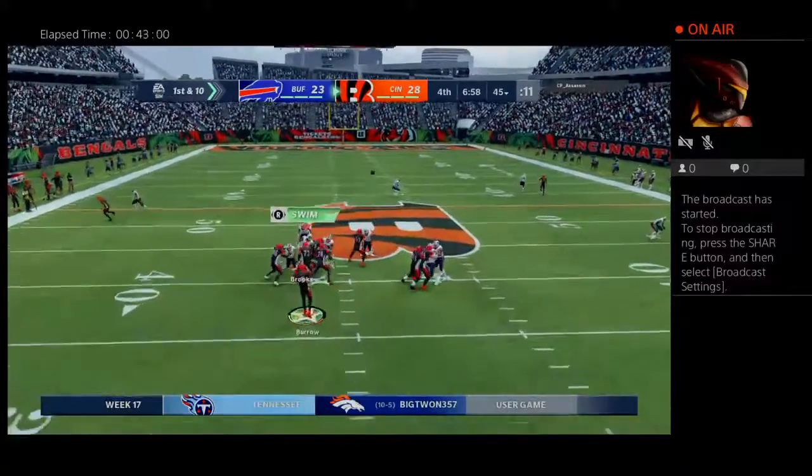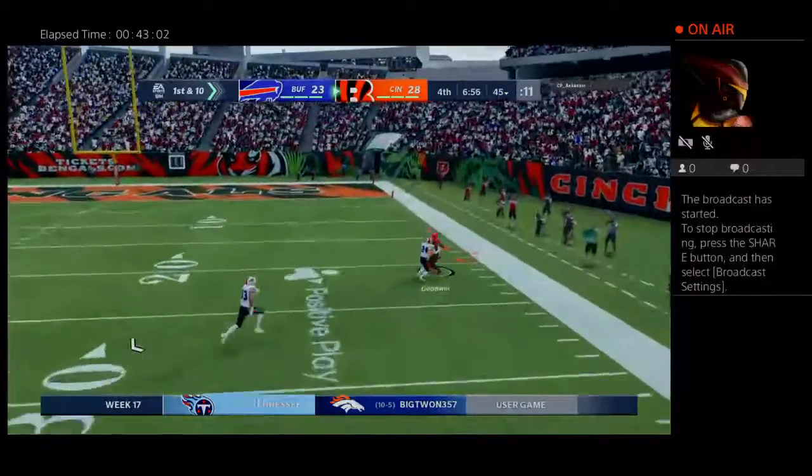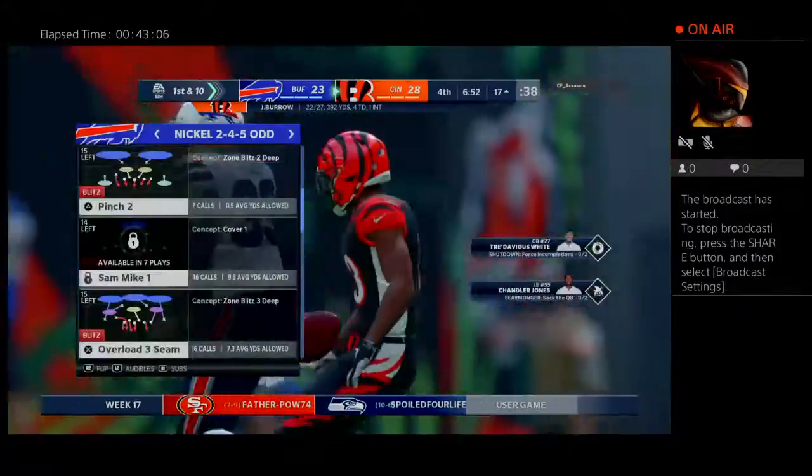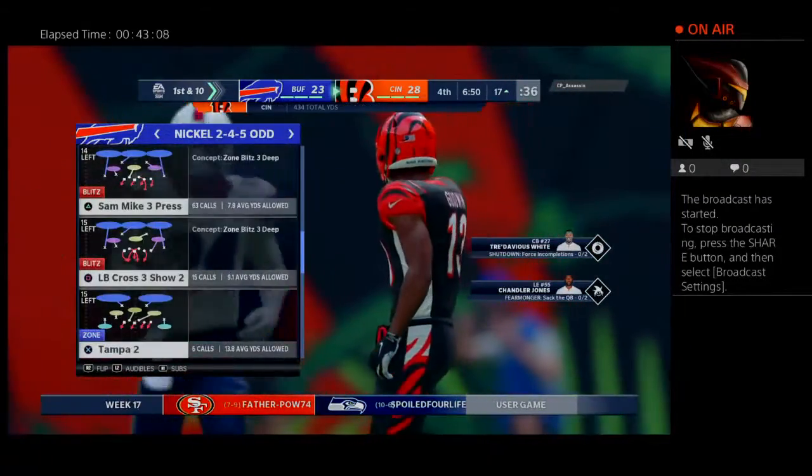On 1st and 10, Joe Burrow. Deep ball for Goodwin. That's caught inside the 20. A big pickup of 38. That was an excellent read right there.